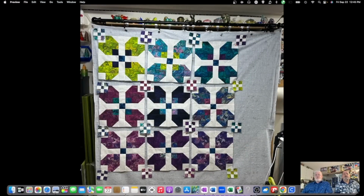Actually, I took that picture this morning, but since then I've been working on it. So I have more of the rows together, and I'm working on the sashing right now. So it's coming along quite nicely. I like that. That looks really nice. Oh, high praise, high praise. Of course, I bought the fabric. So. Yeah, of course. And it's Stephanie's pattern. Yeah, always like Stephanie's patterns. But anyways, yeah, it's coming along very nicely.